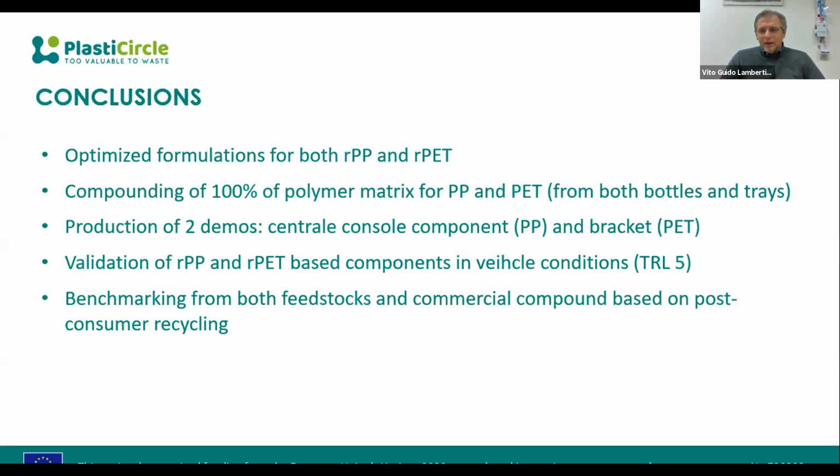That means that these materials have to be included in our value chain, have to be industrialized, have to be optimized, and to do all the quality control for the component. And then clearly, when we reach TRL 8 and 9, we need to do the full validation of the component, including all the different qualification tests that we need to do, not only at the material level, but also at component level.